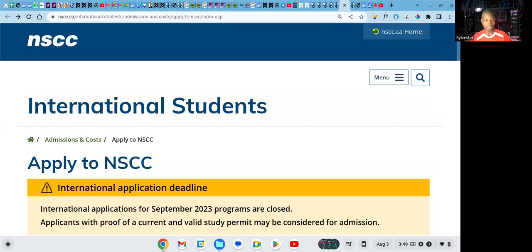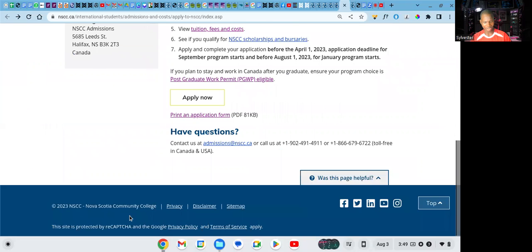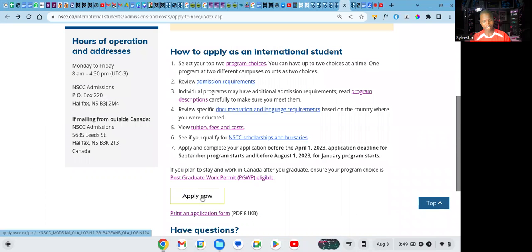and I think we have the apply now button here. I think we have the button somewhere. Okay, so see it here. So I'm going to click on this button right now. This button will take us to this page.